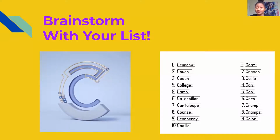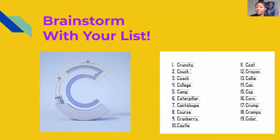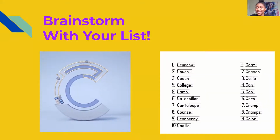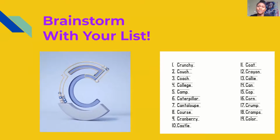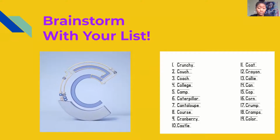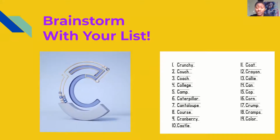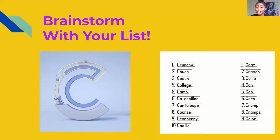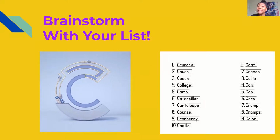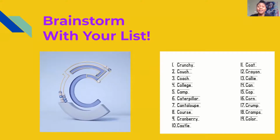Can, okay. Not getting anything for can, cop, I don't know, corn. Oh, maybe Callie has a can of corn. And maybe she likes to crump. That's the type of dance, y'all probably don't know what it is. Color. I talked about coloring earlier with my crayons. Maybe my main character, Callie, likes to color with crayons in her castle. And maybe Callie is a caterpillar. I like that. I'm gonna go with that.